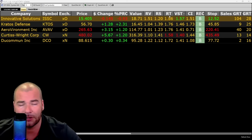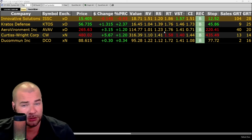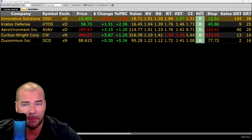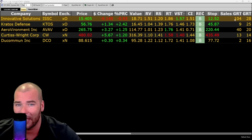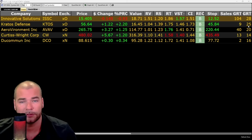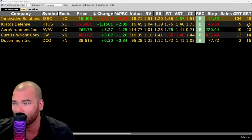The next indicator is RT, relative timing. There's a lot of momentum to the upside, so this is also applicable for swing traders and momentum traders, right? These stocks are a good bunch of stocks to be in, with buy ratings across the board. Look at the forecasted data: phenomenal numbers here, with ISSC at 104% for sales growth rate, as well as 28% on the earnings growth rate. We've got Kratos Defense at a 25% earnings growth rate. So definitely 5 stocks worthy to look at in the defense space.